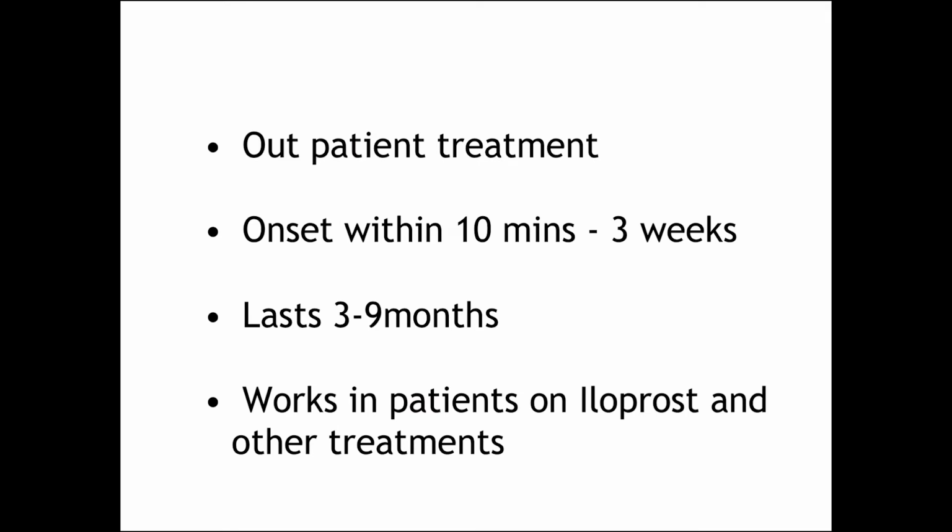Interestingly, the onset of its benefits occurred sometimes as early as 10 minutes following the treatment, or it would take as long as 3 weeks to happen. The interesting thing also is that the Botox effect lasted anything from 3 to 9 months if it worked in patients. Again, really pretty good.